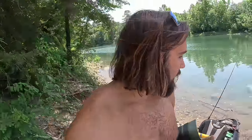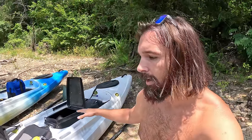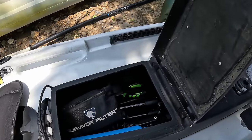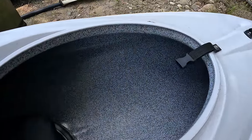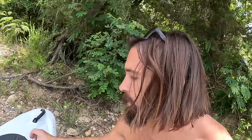Got everything set up, ready to go. Now, if you're wondering what kayaks we have, the Vikings Profish GT. Love these things. There's so much storage to be able to put kayak camping gear in here. I opted for this, they call it a tackle pod, so I could have more storage for all my camera gear. And this huge cavity up here in front. I mean, you can put a ton of stuff. We'll show you whenever we go kayak camping how much you can fit in here.